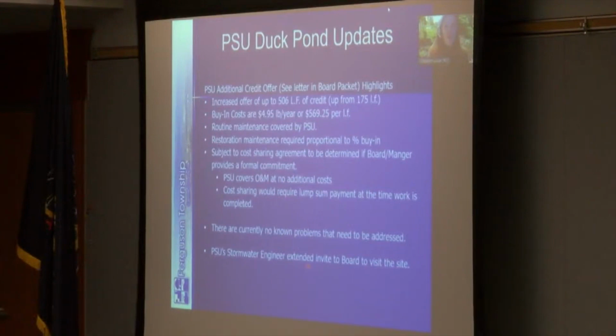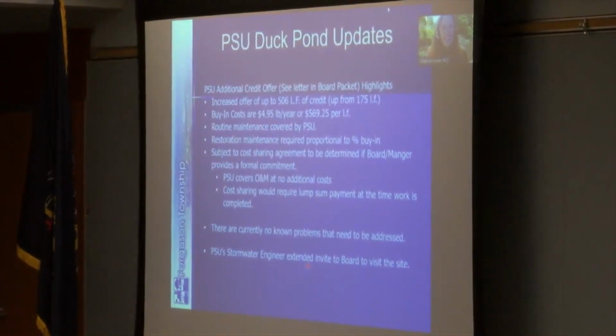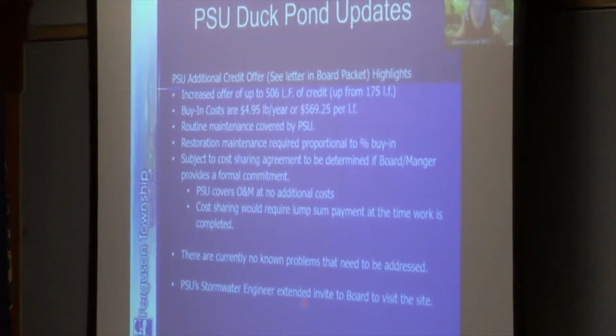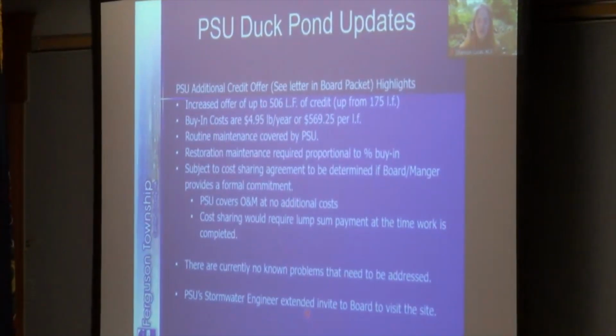All right, so now we're going to jump to talking a little bit more about the PSU duck pond. Maybe you had a chance to look at the letter in the board packet, but again, PSU provided a letter offering additional credit in the amount of 506 linear feet. Buying costs are $4.95 per pound per year, which is equivalent to $569.25 a linear foot. Routine maintenance would be covered by PSU. We received that in an email a few days ago.